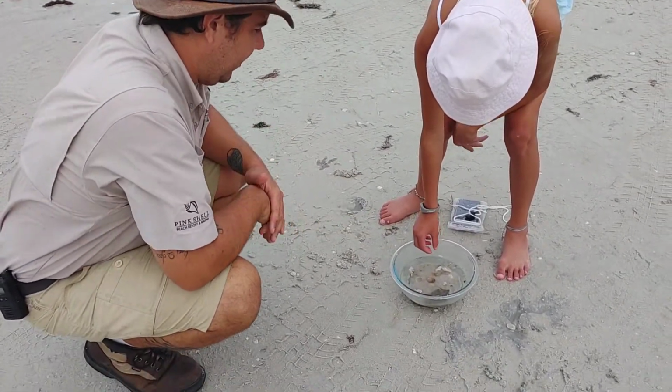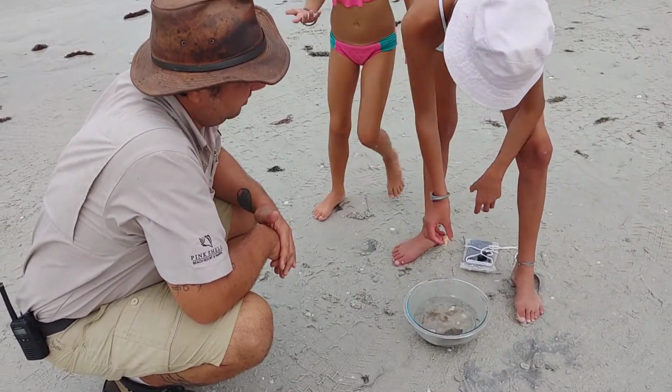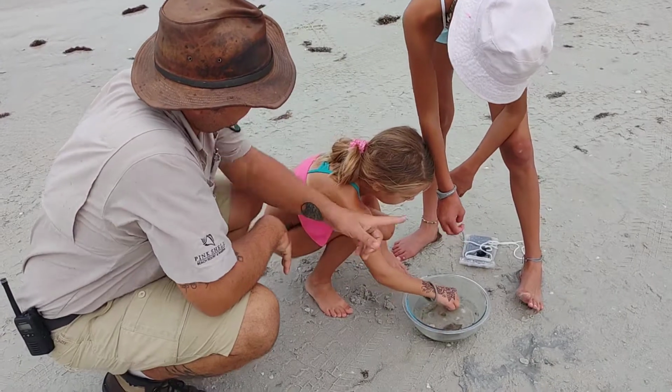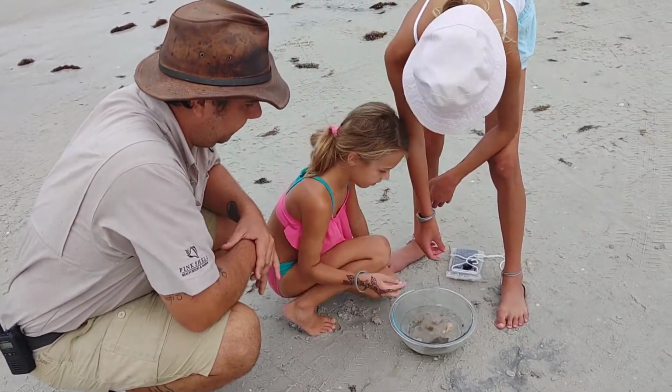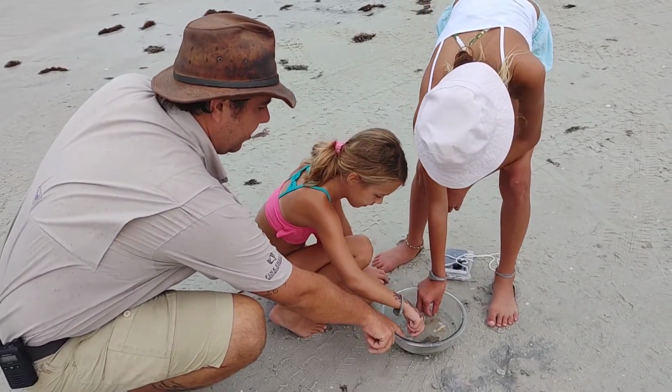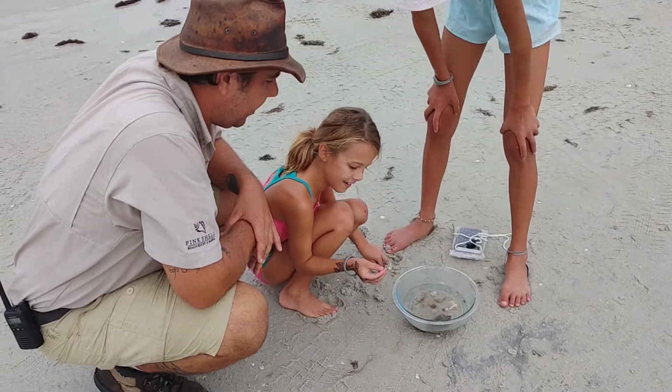What else do we have in there? We have like little shells. What kind of shells? That one in your hand is a baby Florida conch. That is a worm snail. And then worms. These are barnacles. Those are just marine snails. You can just say marine snails. Barnacles.